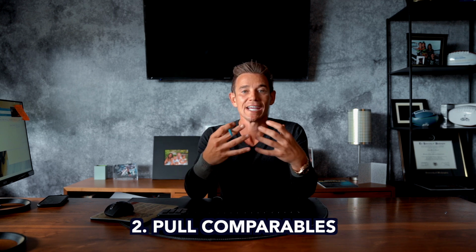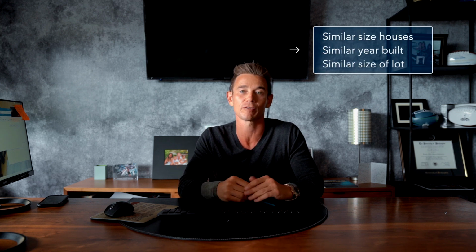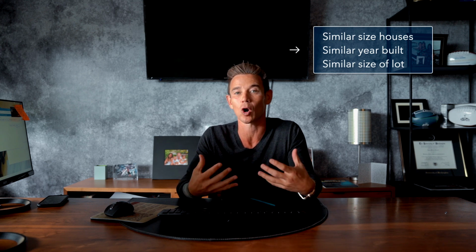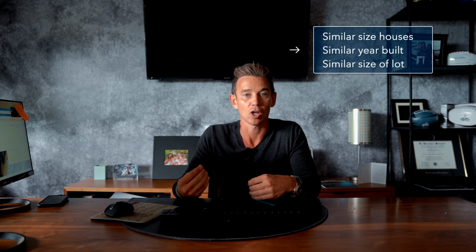Now what we're going to do is take that information and pull up comparable properties. We are looking for similar size houses with similar age range. So this house was built in 1978, so we're going to be looking for 1970 to 1990 houses that have a similar architectural style. In addition to that, we're going to look at size of lot.